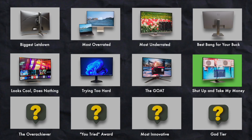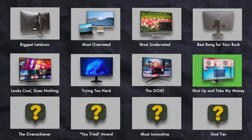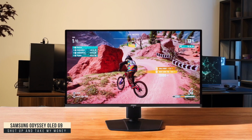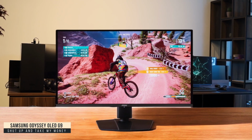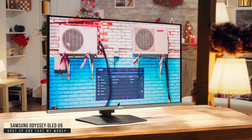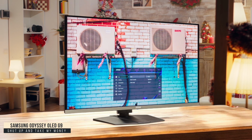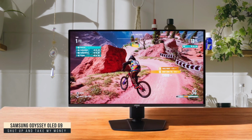MSI MPG 321URX QD-OLED. I've been using this beast of a 32-inch QD-OLED for weeks, and the combination of 4K resolution with a 240Hz refresh rate completely eliminates the old resolution versus refresh rate debate. You can finally have both. The colors on this thing are insanely accurate, with an average delta E of just over 1.0, making it perfect for both gaming and content creation. Gaming performance is spectacular with less than 1 ms input lag, and I didn't notice any screen tearing despite the monitor not being officially certified for FreeSync or G-Sync.